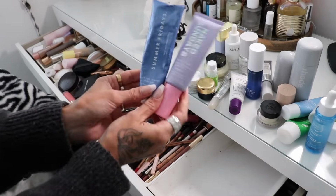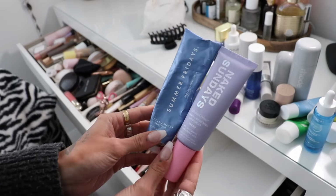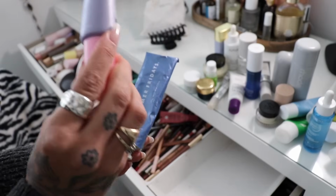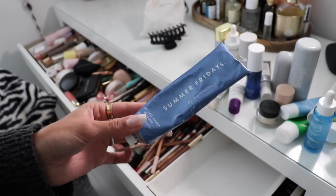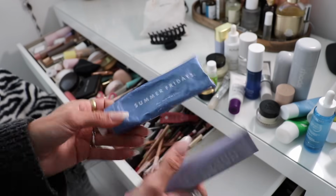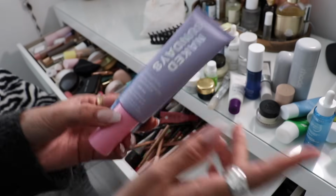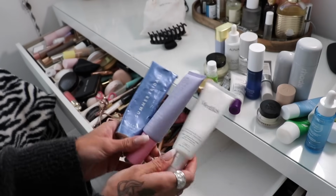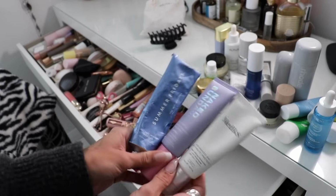Only things I probably don't need in the drawer are these two. I don't reach for them that much. I've got SPFs I prefer over that one. My boyfriend does use this one quite a lot though, so maybe I'll give that to him. And then the jet lag mask. I actually used to love this, but I just haven't used it for a while. I do also have another reserve skincare drawer, so I'm going to put this in there as well because these are the three that aren't being used enough.